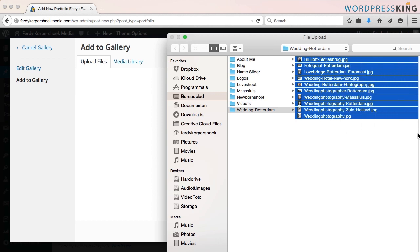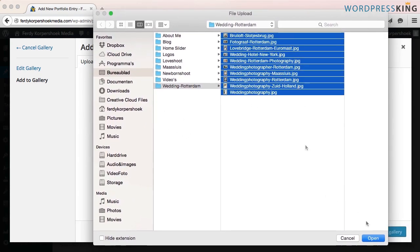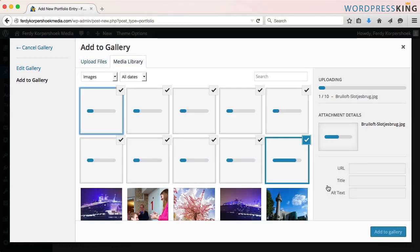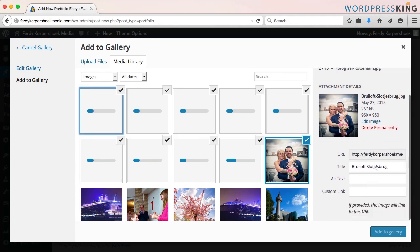What do you see again? Wedding photographer, wedding photography, Rotterdam, Maasluis, photography, Euromast. I want to be found by all these terms, so that's why I use them in the file names of my JPEGs. Open them. For the sake of time, I will not do this routine. I will wait a few seconds.